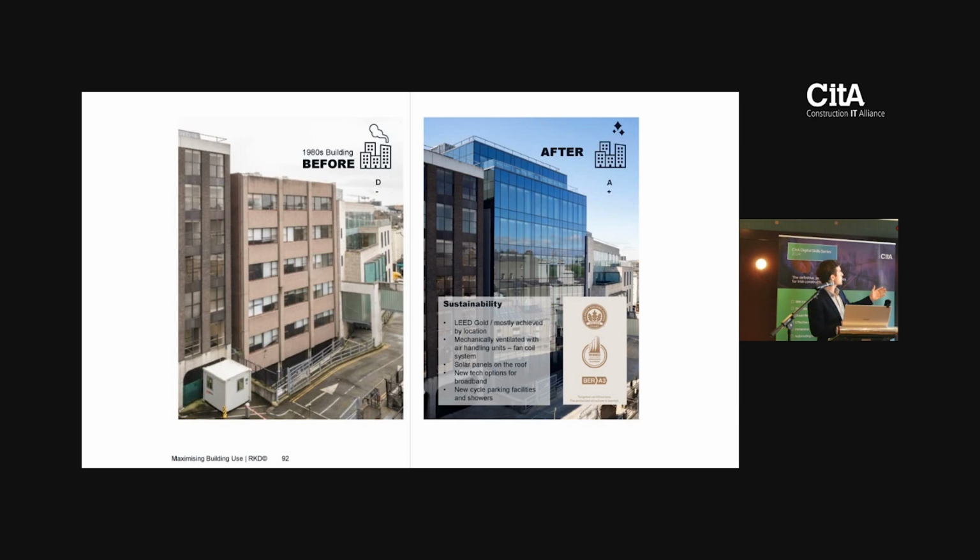We replaced the facade entirely, and the sustainability credentials achieved are LEED Gold, which, to be fair, was mostly achieved by its location because it's so central. There are mechanically ventilated air handling units on the roof, and a fan coil system installed. There are solar panels, all new tech, new cycling and parking facilities, and the building is a BER A3 from what would have been below D before. So quite a good improvement.